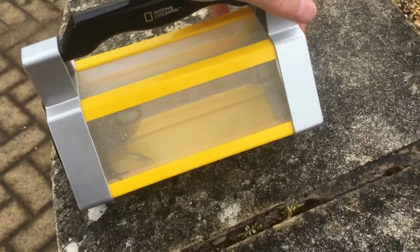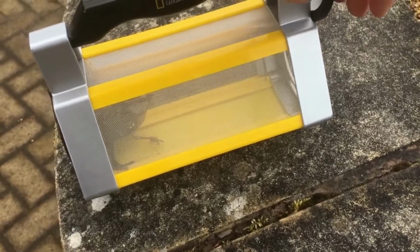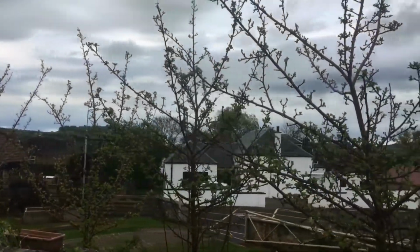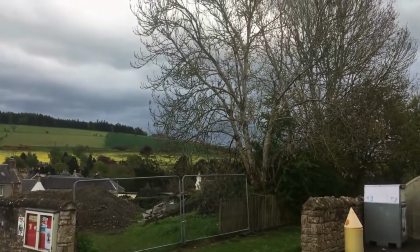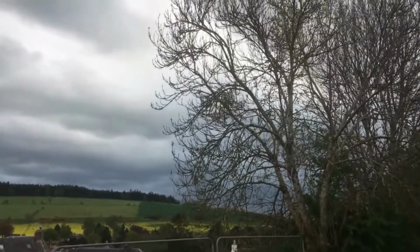Right, so I've got the blue tit here, just come up to the school, so I'm going to release it. Hopefully going to fly. There we go. Excellent. Flying away.